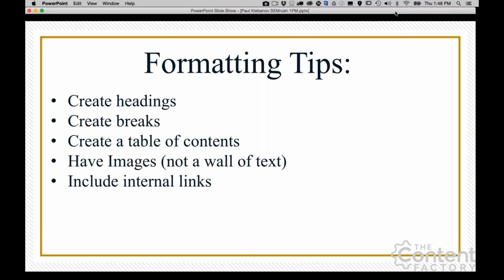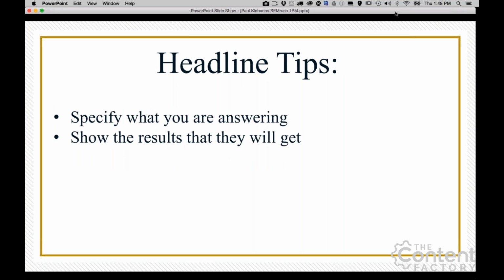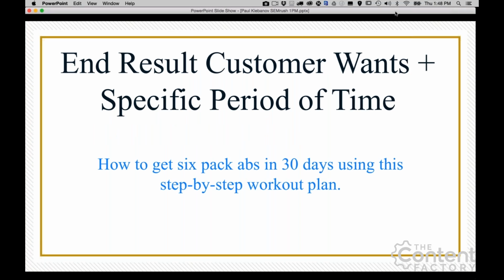Create breaks in between your content. Create a table of contents. So, for example, we went through structuring an article. If somebody doesn't want to read the problem and the struggle, if they just want to go down to the step-by-step, then make sure you create a table of contents so they could quickly get there just by reviewing your page. Have images, don't have just a wall of text.